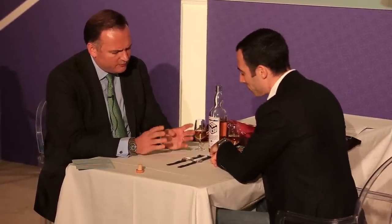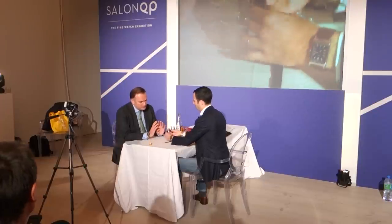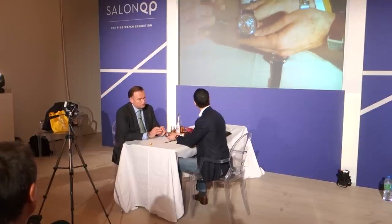Look, they're lovely. My only concern is this brings Nomos into a whole new price bracket, right? It's multiples, three to four times. I'm not sure if you can stretch the Nomos brand that far. And the thing that I have always loved about Nomos is what incredible value they represent. And once you get into this sort of price range, you're up against all sorts of things.